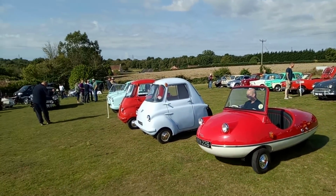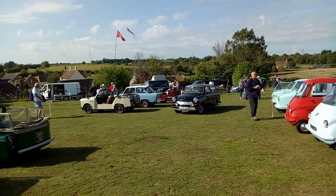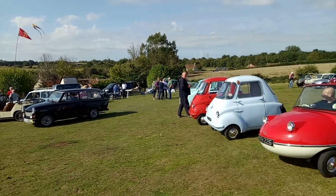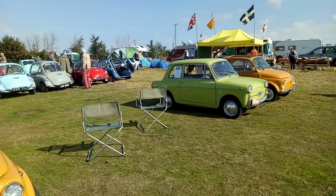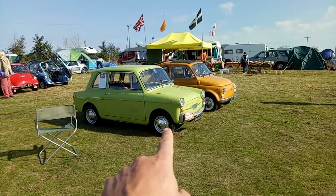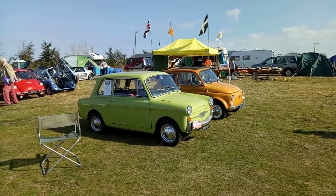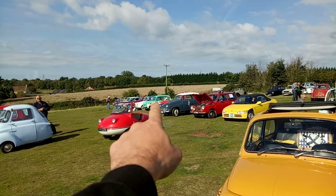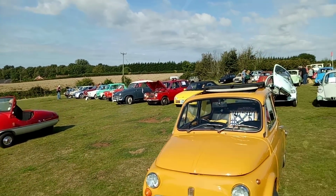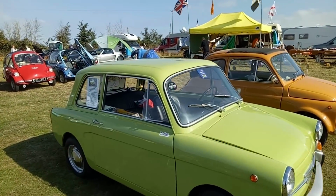Lovely noise. Oh, here comes another Trabby to join the Trabby lineup. It's the best time to be at the show when they're all coming in, really. The Fiat lineup, we've got a bit of controversy here because we've got an Autobianchi here, which uses Fiat running gear but isn't a Fiat. The other one is the blue and cream, the turquoise and cream one down there, which we'll go and have a look at in a moment. So which lineup should they be in? Yeah, difficult question.